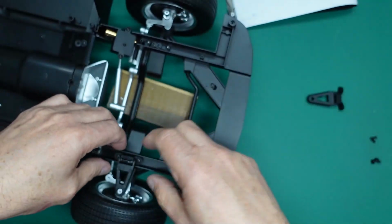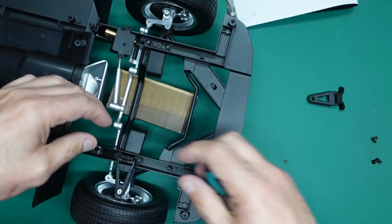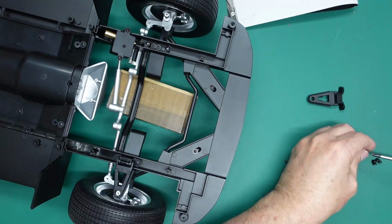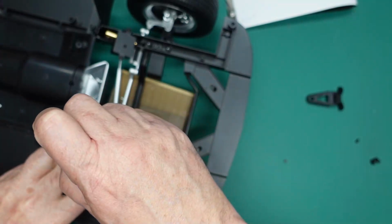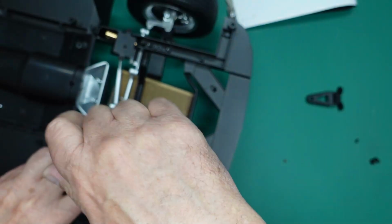That one doesn't want to go in. It's like it's not lined up or something, or is the screw too big? That sometimes happens. Let's try another screw. I had that on my pocket Lamborghini, if you remember. One of the first screws I picked up was too big. There we go, that one's gone straight in.